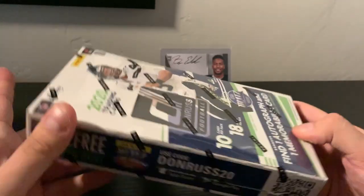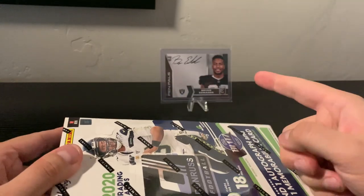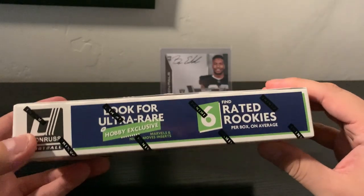As you guys know, if you watch the other videos, we've opened some basketball so far. And I'm a Lakers fan, but we got a Brian Edwards pen pals back here. I'm a big Raiders fan as well for football, so very excited to open this.